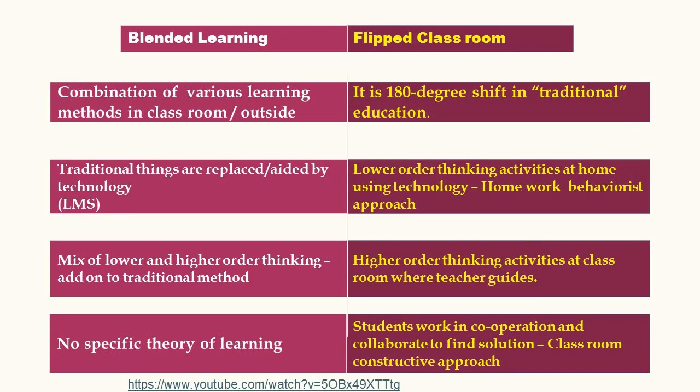Whereas flipped classroom is a 180-degree shift in traditional education. In traditional education, we deliver the content in the classroom and we ask students to do the homework. So in the classroom, we deal with the lower order thinking and we ask the student to solve the problems given as an assignment, which will normally be of higher order thinking. It means flipping: the activity that happens in the classroom will be shifted to the home, and the activity carried out at home will be shifted to the classroom.